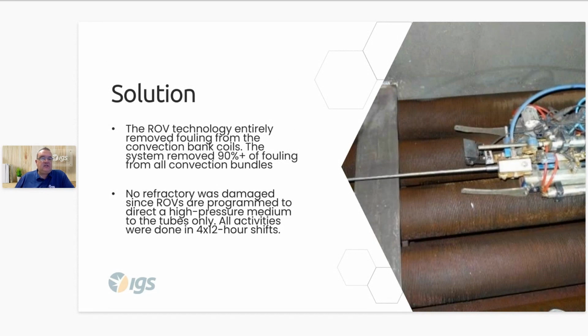So the ROV system, we removed 90% of the fouling from the convection bundles. No refractory was damaged. The ROVs are pre-programmed to direct the medium at the tubes only. And if you do have castable and block refractory, it isn't an issue when you're cleaning this. If it gets a little damp and wet, we don't see any direct impingement of the water. It's like an overspray, so you get maybe a damp mist on there, which isn't a problem.